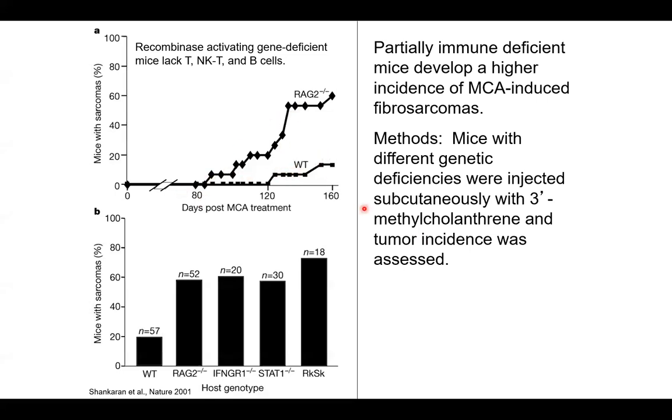And the immune system is actively preventing tumor formation. In fact, wild type mice with an immune system, I would argue, are fairly resistant to carcinogen. Only 20% of them actually develop the cancer.